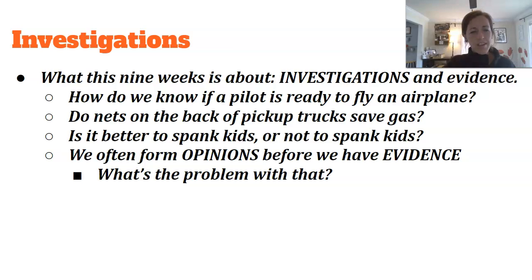Then there are other things that seem more opinion-based. Do nets on the back of pickup trucks save gas? What can you do to help your plants grow better in the spring? If you're planting pumpkins now in late summer, what sorts of things can you do to the soil? We have lots of collected wisdom around these sorts of things, but we don't always have evidence. And sometimes that's okay because other people have collected that evidence for us. But sometimes we're just trusting blindly. And that's where we're going to push this quarter.